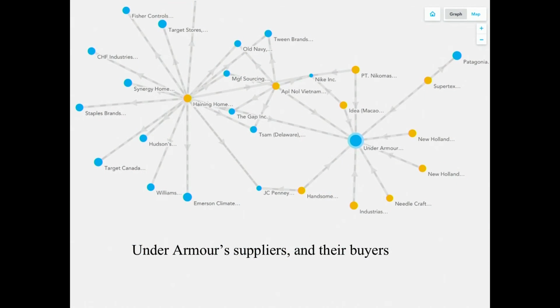But we can walk out further. We can look at a somewhat broader network: Under Armour, its suppliers, and other companies that are also buying from those same suppliers. So I walked out two degrees in the network from the company that we started with, Under Armour. And this starts to be able to answer some very interesting questions. You can immediately see patterns that make sense here.